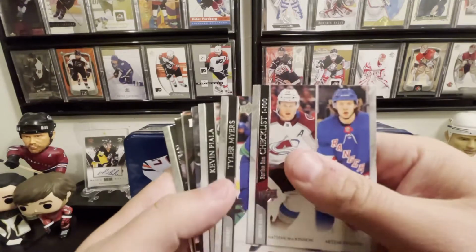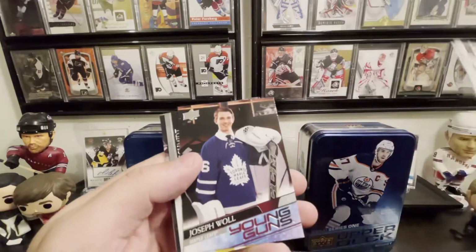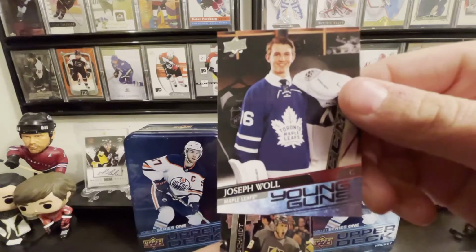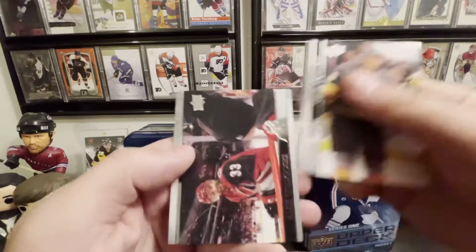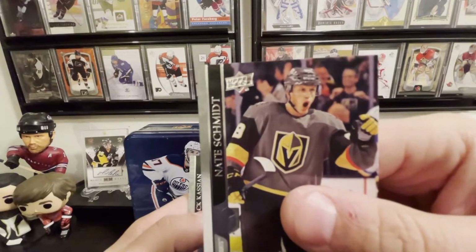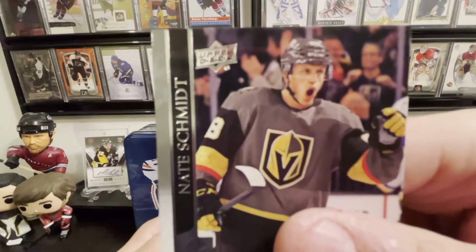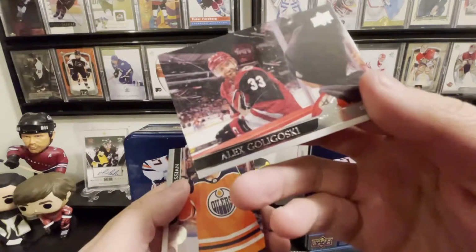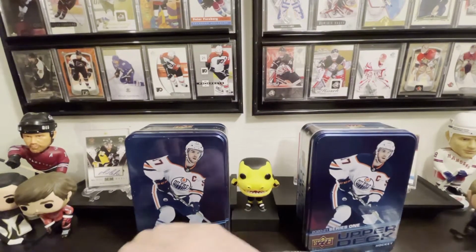We got Panarin and McKinnon checklist. Myers, Fiala, Kachuk, and our first young gun, Joseph Woll. Okay. Schmidt. Okay, sorry, kind of miss him. Goligoski and Kasigan. Nate Schmidt.